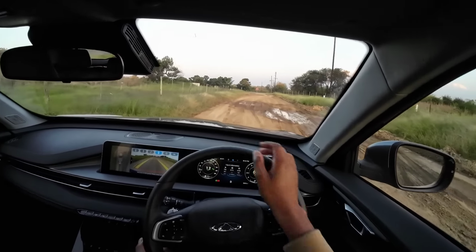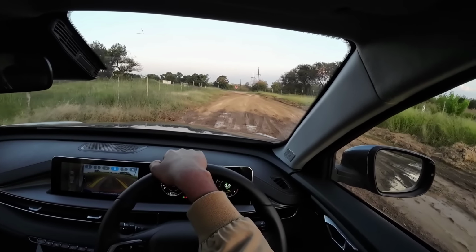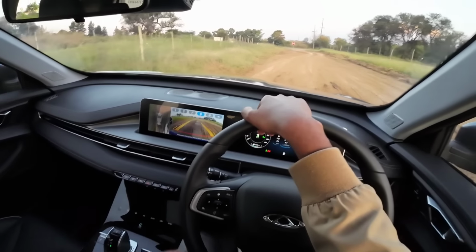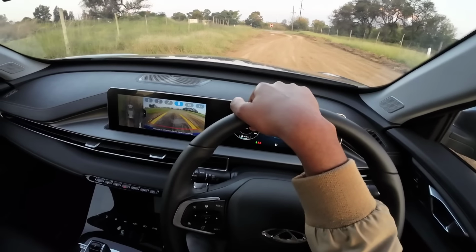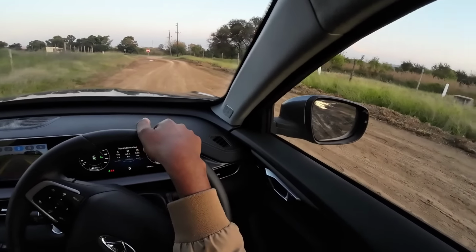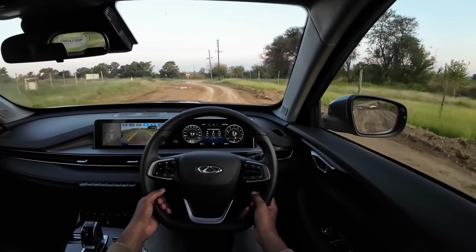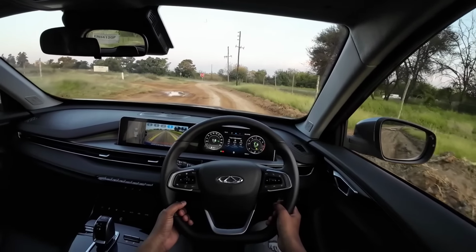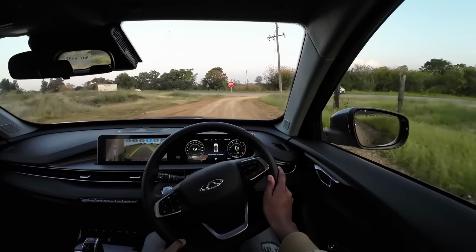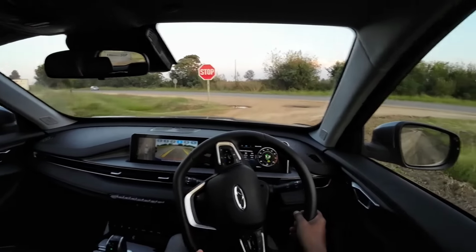And oh my God, now it's going to force me to wash this car, and I do not want to do that. So you can see that the camera is actually quite clean. Oh, I don't want to wash it. Okay, I'm out. I'm sure outside it's a little bit dirty. I can hear the mud just hitting the undercarriage there.